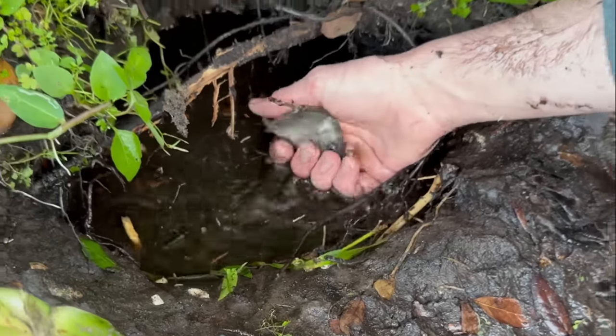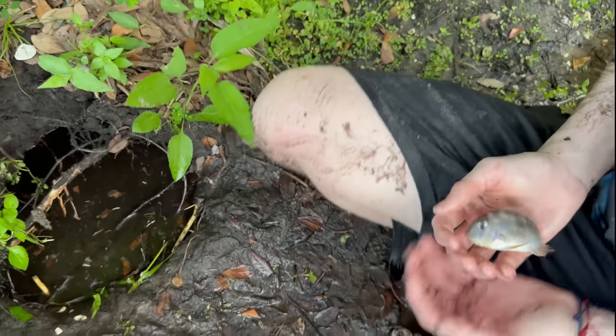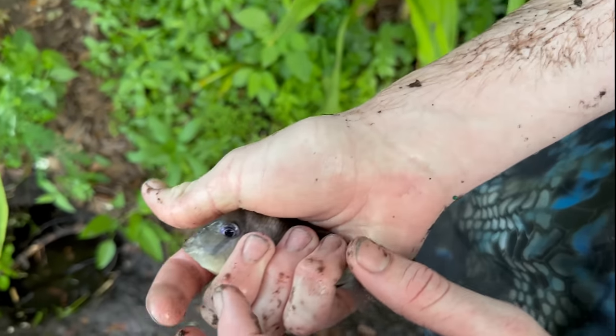Oh, got him. Oh my God, what is that? It's got purple eyes, Helen. Oh no, look what I just caught you. It's for you. Purple eyes. What the heck is that?